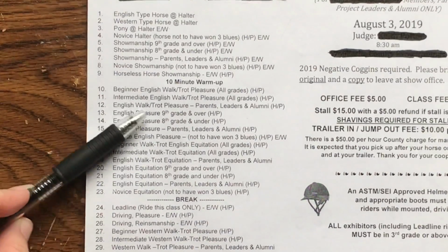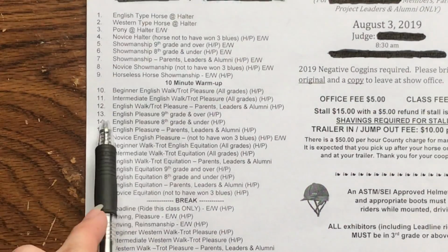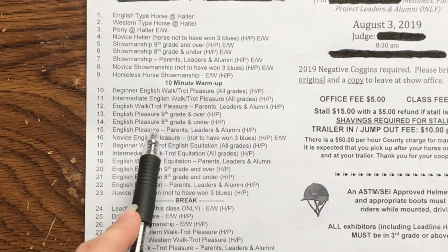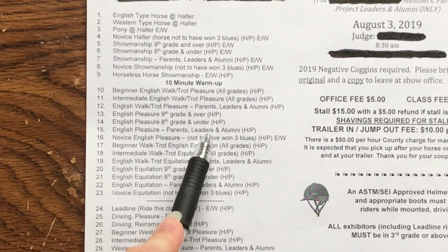Then there's the parents, leader, and alumni, which is also walk trot. And then again, age divisions split between 9th grade and over, 8th grade and below. English pleasure for parents, leaders, and alumni. Novice pleasure, not having won 3 blues.